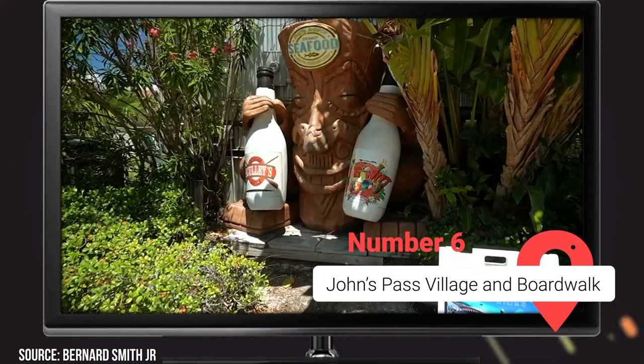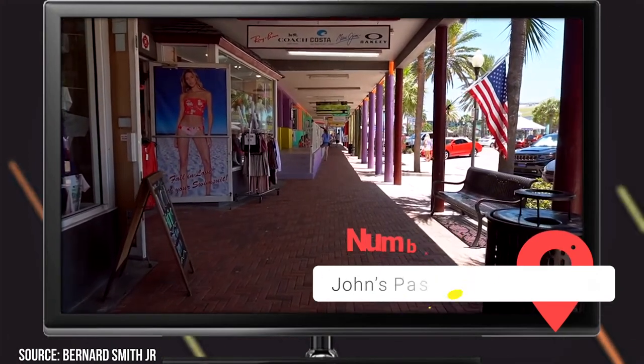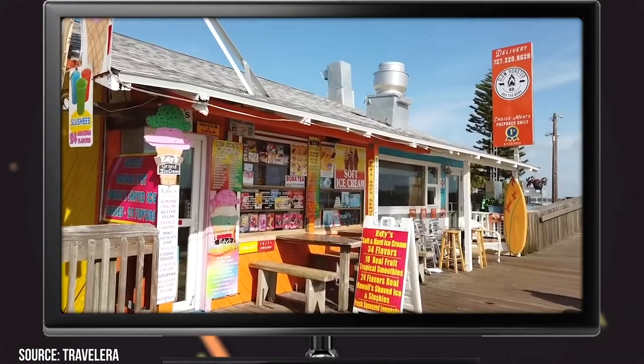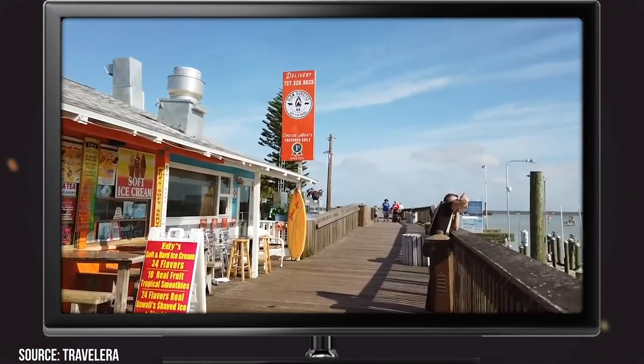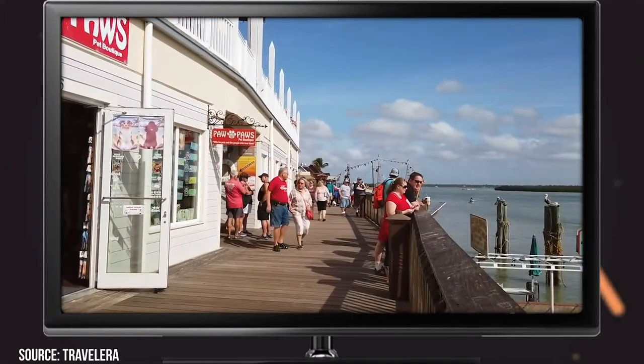John's Pass Village and Boardwalk. Do you love outdoor shopping? How about shopping outdoors right over the ocean? Well, you can do just that at John's Pass Village and Boardwalk. There are about 50 shops and eateries to stop in on, from clothing boutiques and toy shops to ice cream parlors and seafood restaurants with sea views.